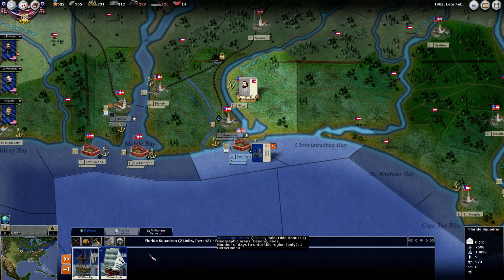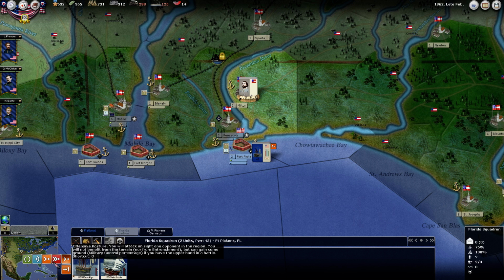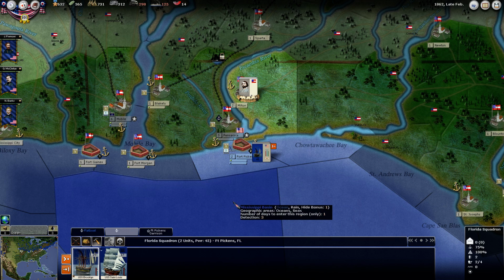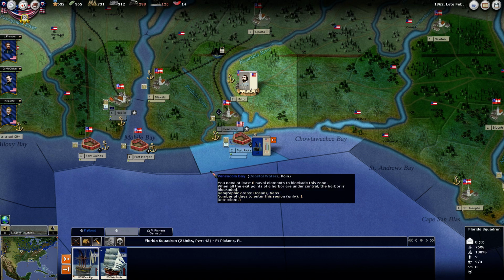Supply. I think they're okay. Oh, they're actually in Fort Pickens. This was to get this unit restored. As far as his cohesion, it was way down.